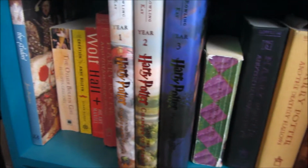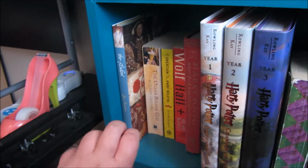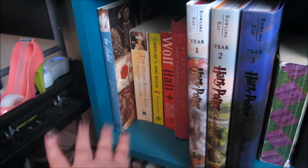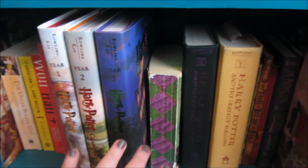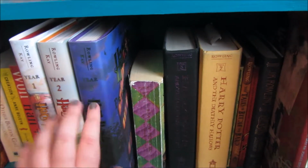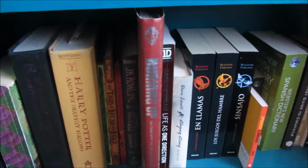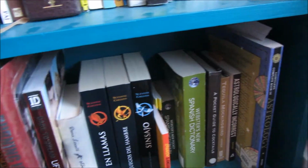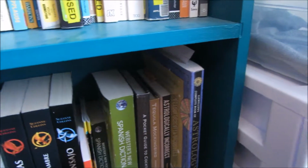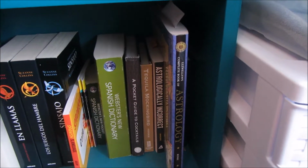The third shelf is divided into categories, and I'll walk you through those. So starting on the left, I have all of my Tudor era England fiction and nonfiction books. Then it goes into Harry Potter. I don't have all of the Harry Potter books anymore. I'm trying to rebuild my collection after I somehow didn't have them all anymore. Then we have celebrity-related stuff, books in Spanish and Spanish reference books, alcohol, astrology, and then there's a Book of Mormon back there that was given to me by my friend when she went on her mission.